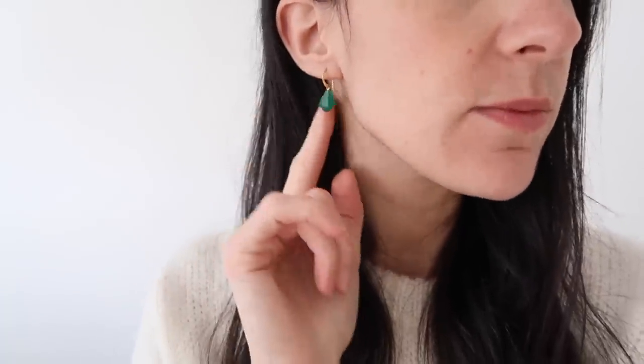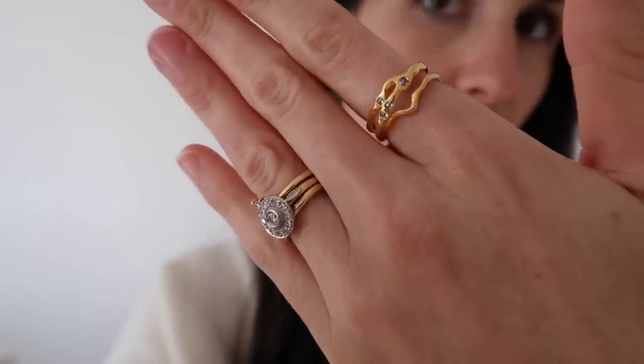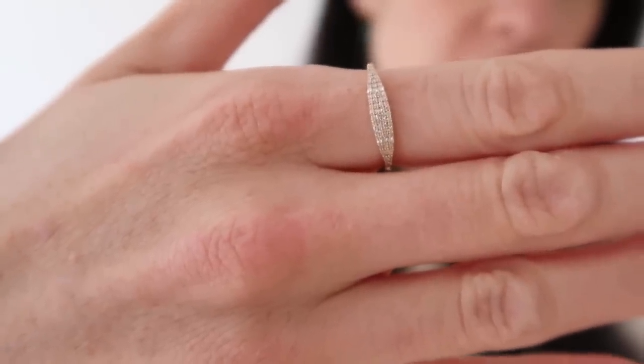I am wearing these ones here, which are from Monica Vinader. I don't know if they have these exact ones anymore. It might be a slightly different style, but really cute way to add some color into my outfit. I do also have on this ring, which is from their collaboration with Mother of Pearl. Then on my other hand, I'm wearing this mini pave diamond ring from Mejuri.